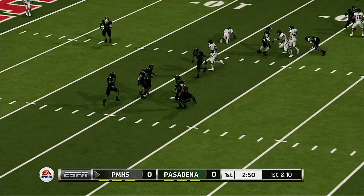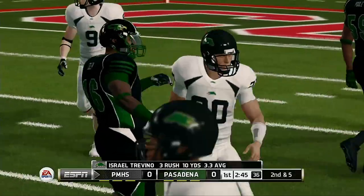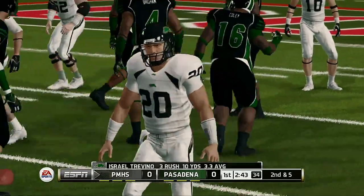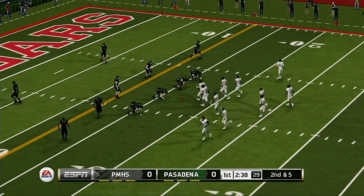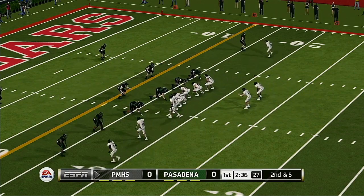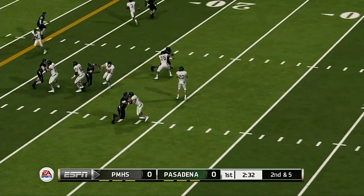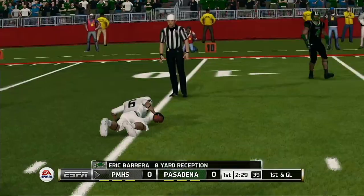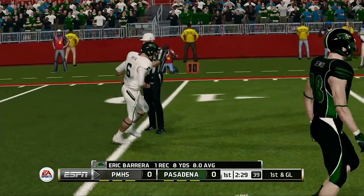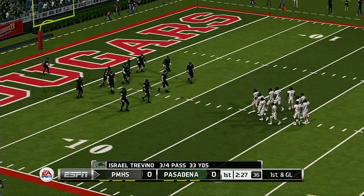He's on the run. Nice run there. 5 yards there for the quarterback. That brings him second. This is the 10th play of this drive. Huge play, and now they're in a great position to score. First down, and they've got their eyes on that goal line.